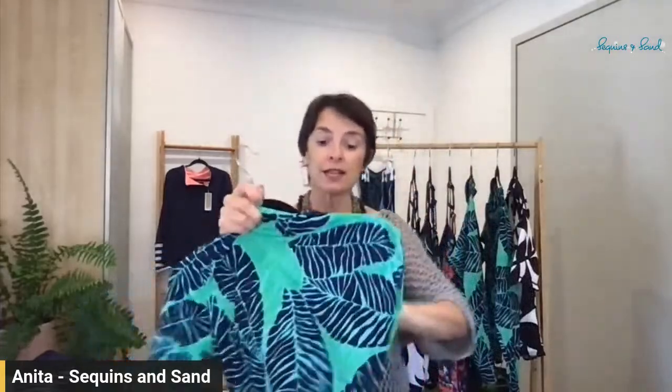So just another sun safe option from Genevieve Swimwear as well, with the ability to house your prostheses. Now, with this style, it is much looser. So if you want a firmer fit, this is not the one for you. This is a wear over the top, or if you're not particularly in need of much bust support with your prostheses, then this is an option for you.